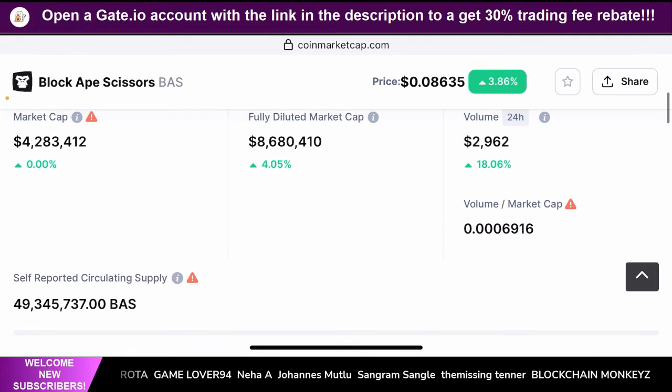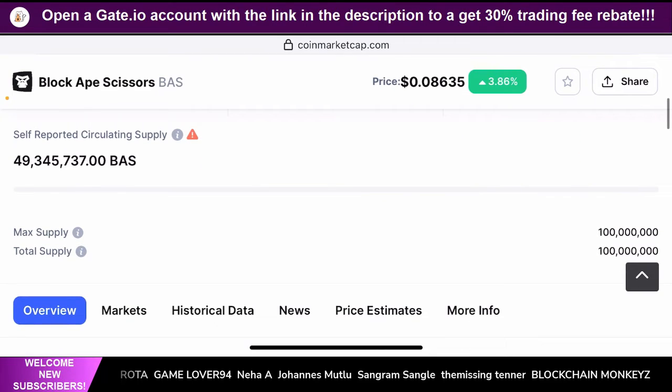Even after that, I think this token will still move sideways. I don't think it will dump or crash significantly anytime soon, right? So if you scroll further below, the max supply is one of the best things about this project. Not only does it have a strong fundamental, it is also a Binance Labs portfolio.